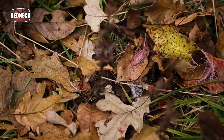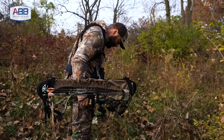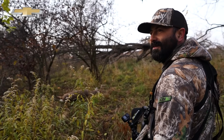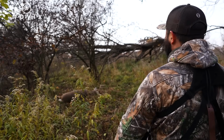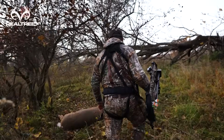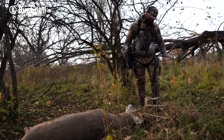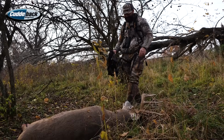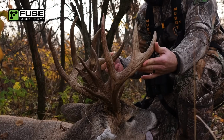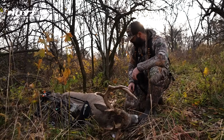Yeah, this is where he was. Impact. God, that's sweet. He is literally in the exact spot where the 6x5 shed was. It was literally right there. That was the last shed we picked up that day. Holy moly. Yeah, what a beast. That is so crazy. Nice job, buddy. Awesome experience, Mike.